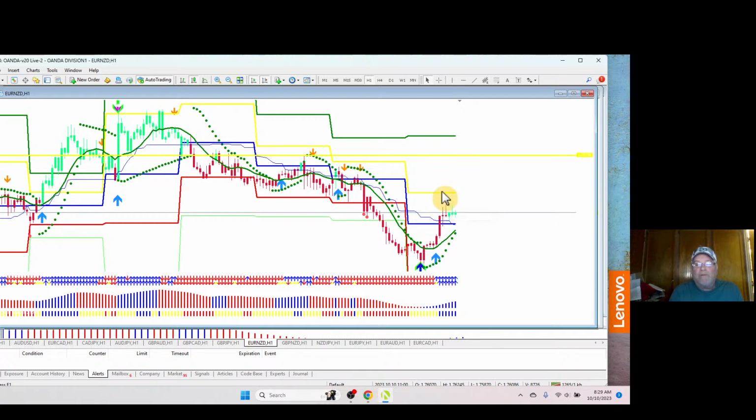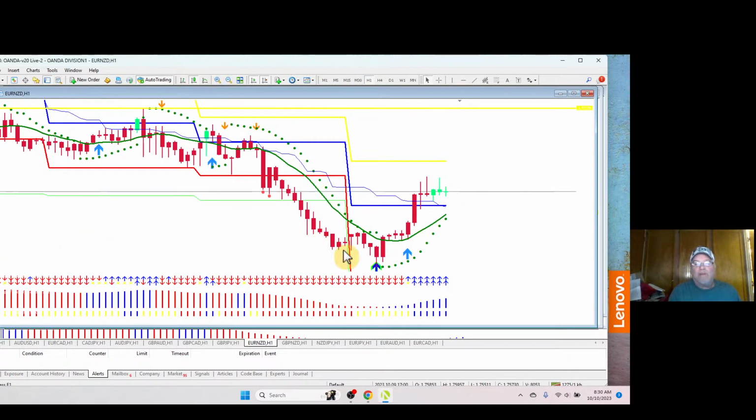That's where we're probably going, is up above this today. It may touch it and fail, or it could come above it and close above it, and then we could have a retest. But we'll monitor that too. That was on the 1 hour. But it is in a buy right now, the Euro New Zealand.